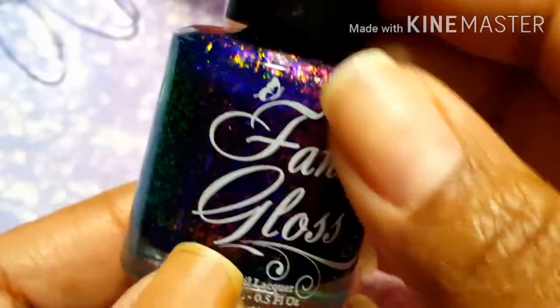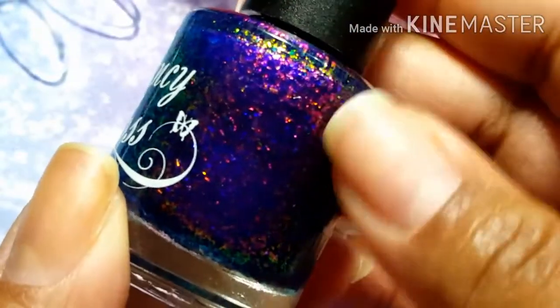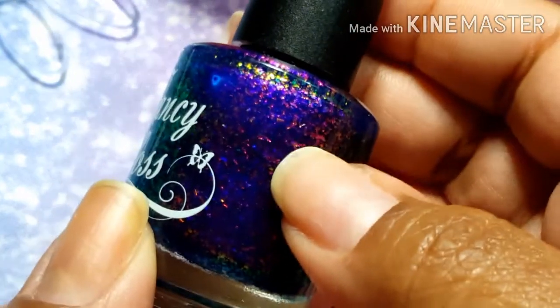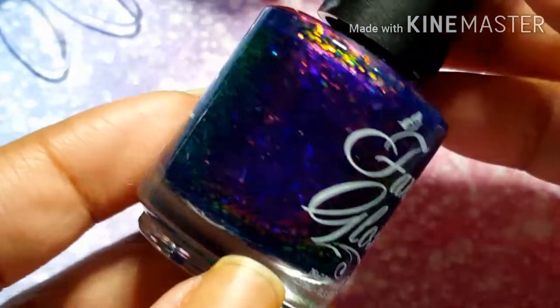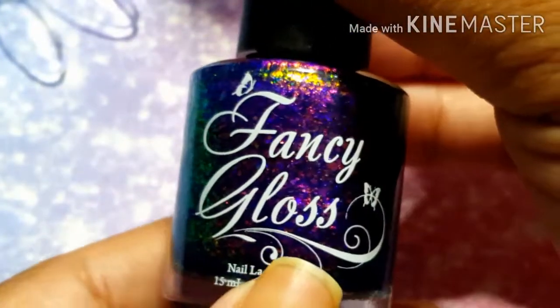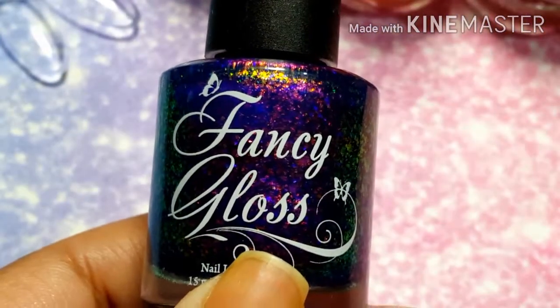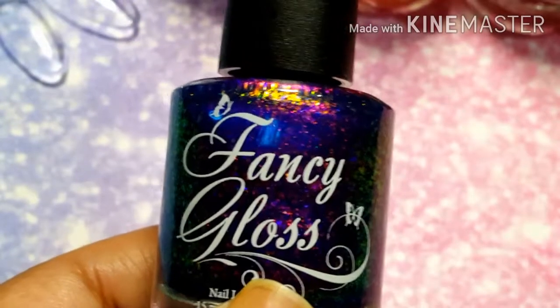So next up is my love, Twilight Hour. So Twilight Hour, I am already shook because I love those green flakes. Like, why is that the coolest idea in this blurple jelly base? I don't know why we didn't do it sooner. Or maybe somebody has and I just haven't seen it yet.